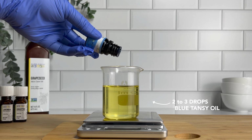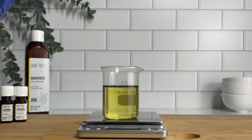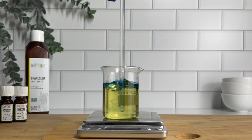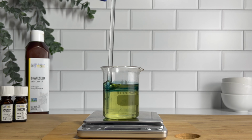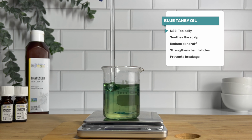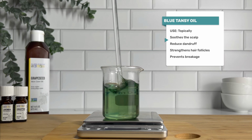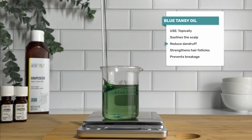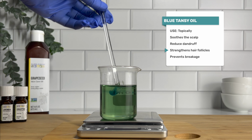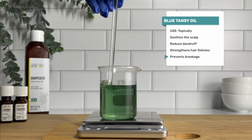The Blue Tansy oil, I only use like 1 to 2 drops. That's literally all you need to reap the benefits of the Blue Tansy essential oil. You can definitely use more and you will get a deeper blue color, okay? I use this topically to soothe my scalp, reduce dandruff, strengthen the hair follicles, and of course prevent breakage. These benefits fight against hair loss and encourage length retention, okay?